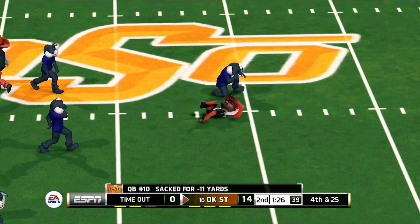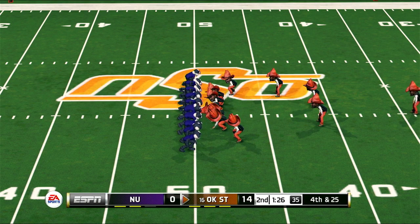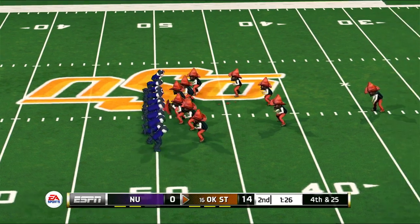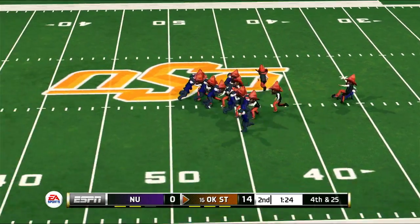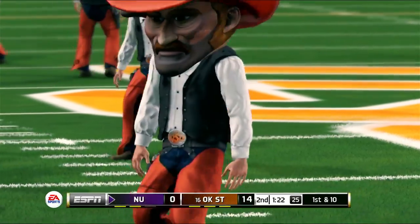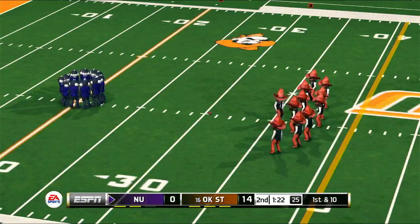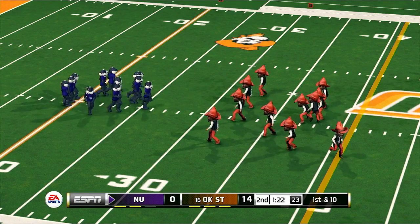That's a great tackle at the 49. Another sack. This guy's got experience. It'll take an awful lot to unsettle him. They're stacking the line. It looks like they're coming after this punt. And here we go with the offense ready to get things going again.